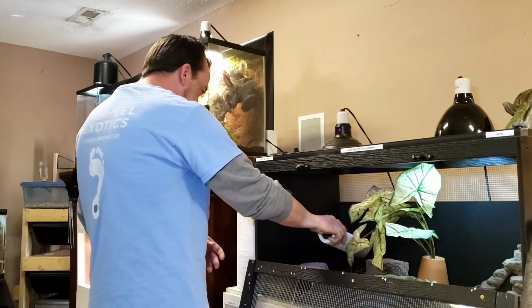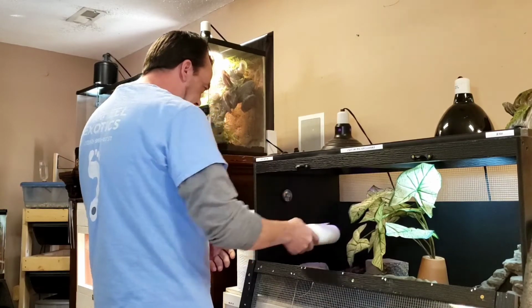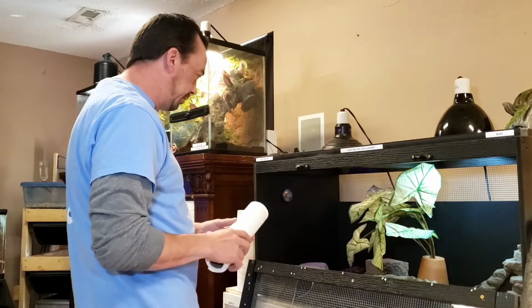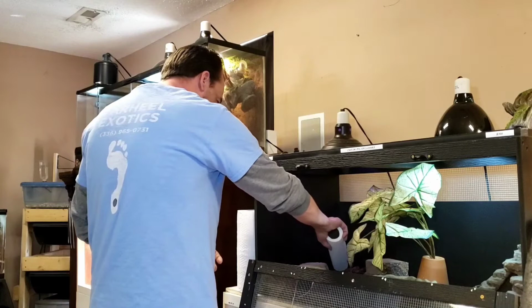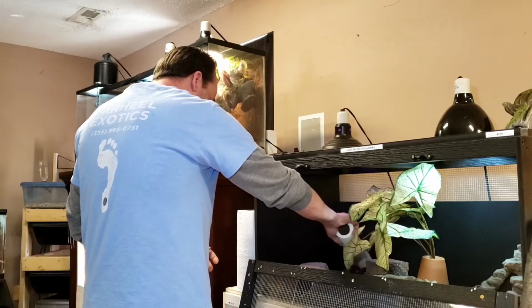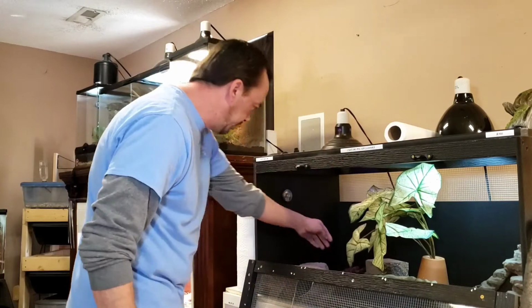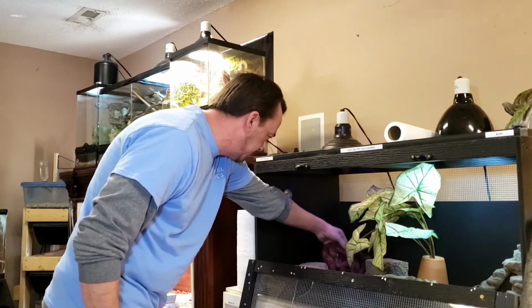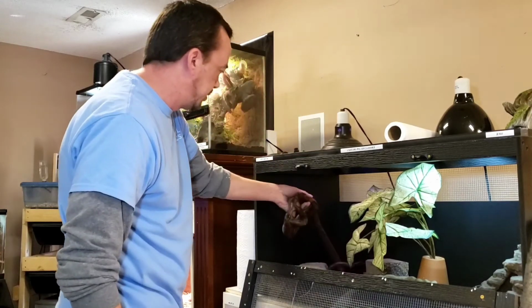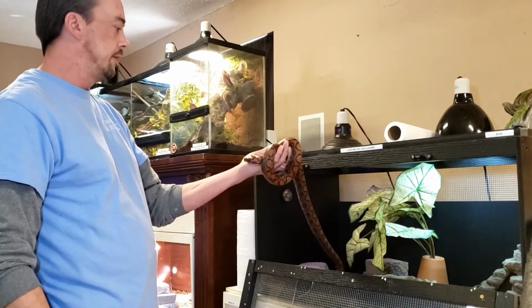So I'm just giving her a few little light taps and rubs. She's not really moving. I can see her breathing, but I still can't see her head. But I've kind of let her know now that I'm coming in there and touching her. So here we go. I've got her now. We'll see if she strikes at me.